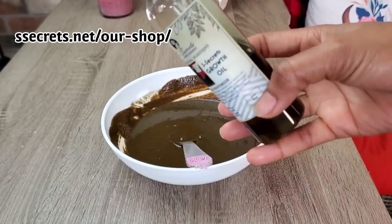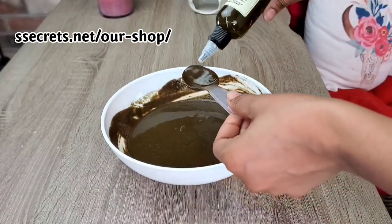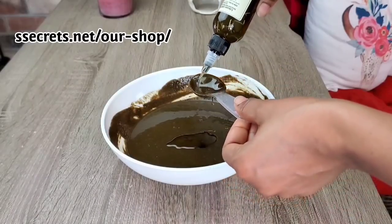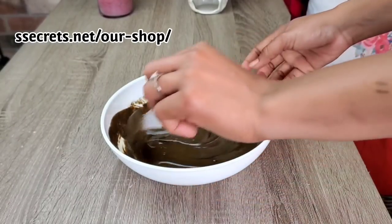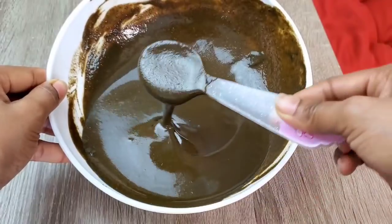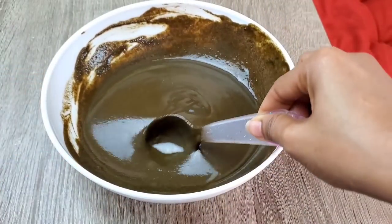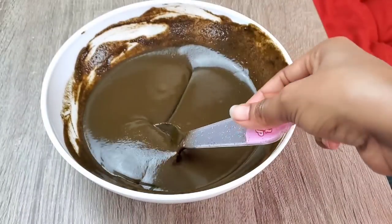After that, I'm going in with my Secret Growth Oil. My company sells this, but you can go in with any growth oil that you feel is good enough. I'm going to be adding in about 3 tablespoons of that. This is my 21-ingredient growth oil, and it takes us 3 weeks to a month for the infusion of this oil. Then I'm just going to give it a good stir, and I will leave this overnight because it's late here. Tomorrow I will start to apply it to her hair.